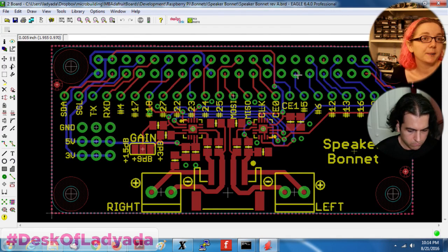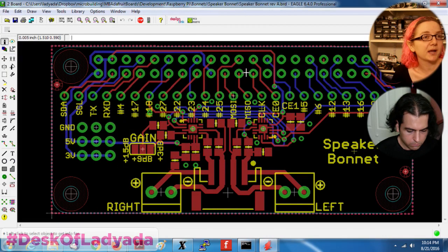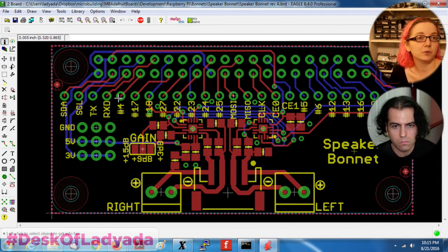And so the MAX98357, which we made a little breakout for, took me forever to finish and wrap up, but when we did, it's a lovely I2S, so it's digital input, doesn't need a master clock, so it works great with the Raspberry Pi. You pipe in 24-bit audio, and it gives you speaker out. So it doesn't give you line level out, it just gives you speaker output. But for a lot of projects, you're not connecting it to another amplifier, you connect it to speakers directly. So this can give you up to 3-watt out, and you have 2 of them.